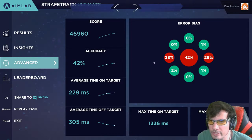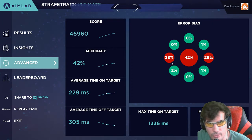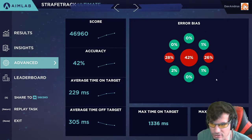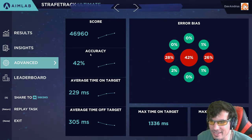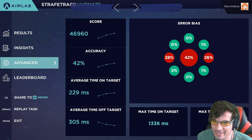52. This is actually one of the things that I think they really need to improve. It's still a work in progress, but some of the stuff, I don't understand what this graph actually means right now. Like, am I error bias? Am I better or worse? I know what the 1% means. They could do a better job of explaining these things to me.